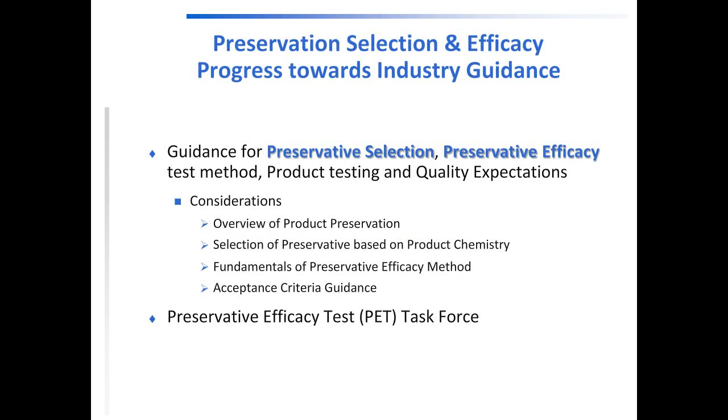As we move to the next slide, we had also noticed within that assessment that there was a need for guidance for preservation selection, preservation efficacy test methods, product testing, as well as quality expectations. Some of the considerations that the MPS looked at to drive towards industry guidance was providing an overview of product preservation and an understanding of the requirements and considerations for product preservation. Selection of preservative based on product chemistries, so understanding which preservatives should be selected based on the chemistry of the products, is critical. Also understanding the fundamentals of preservative efficacy methods and providing guidance to the industry for development of those methods. And then finally, developing acceptance criteria and guidance for the acceptance criteria.